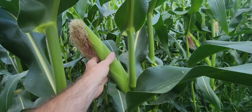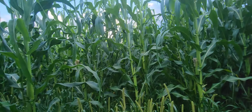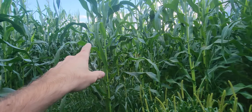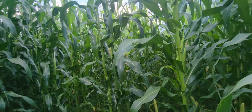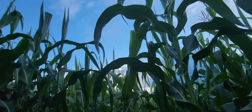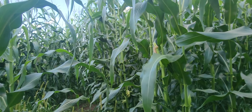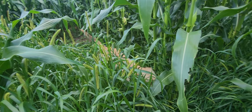Oh yeah, there's another ear. You can see, it's gotta be 1, 2, 3, 4, 5, 6. But that's pretty good for not having no rain. What are you looking for, me? Anything?